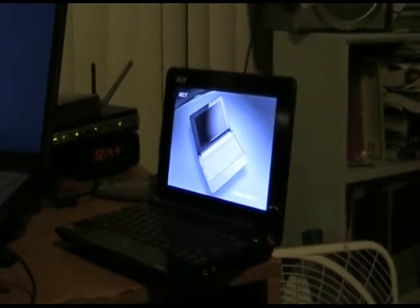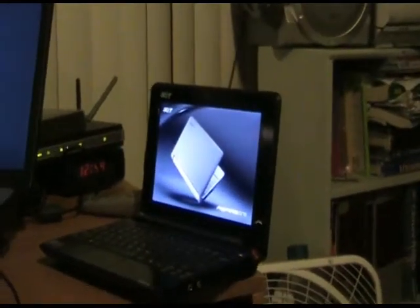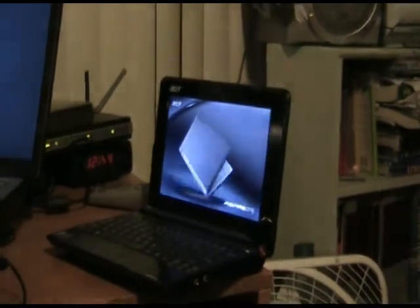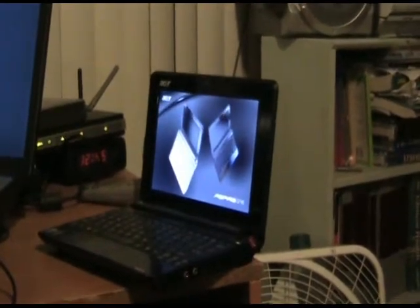Moving on, my smallest laptop is the Acer Aspire 1. It's a netbook, only 8.9 inches for the screen. Basic configuration for most netbooks. It has the Intel Atom 1.6 gigahertz processor. The hard drive is actually pretty large for something this small. It's a 120 gigabyte hard drive.